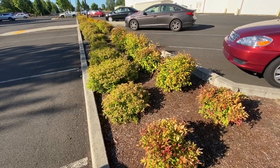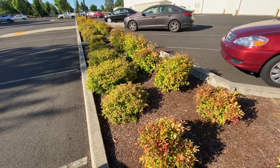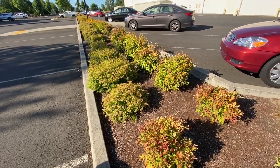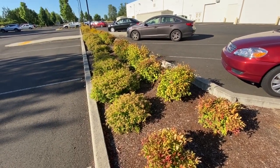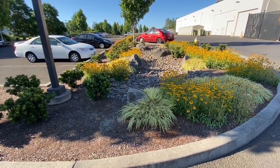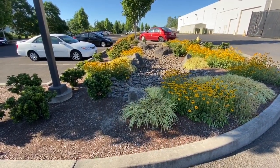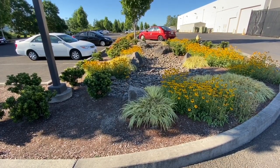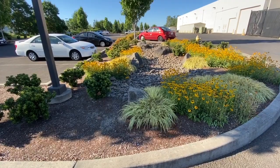Drip irrigation is a good choice where you have shrubs growing up. Here the water is currently running, but it is drip irrigation under the bark dust. All the plants are happy and there is no overspray. Parking islands should not have turf in them. Here are examples of great ways to make a beautiful parking island with lower maintenance and minimal water usage.